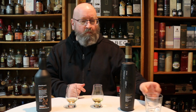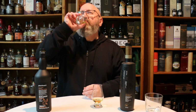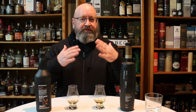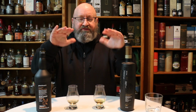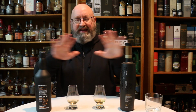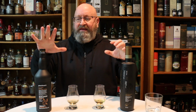More water and we'll go back. These are very similar. I would say peat levels, in terms of intensity, smoke and all that, so close you can't tell the difference. Both of them have a minty character on the back end.